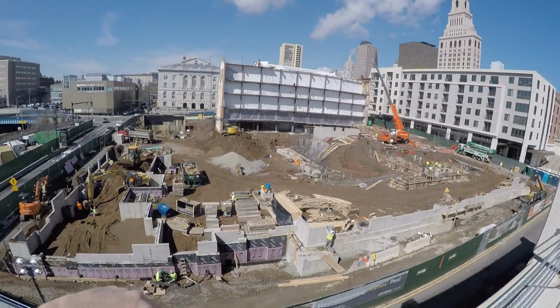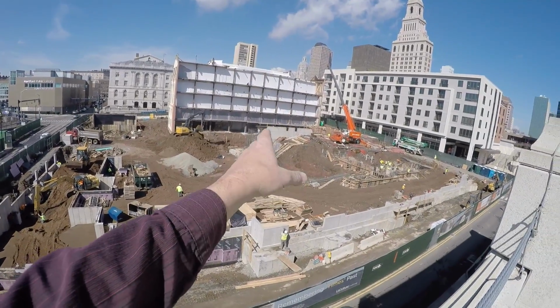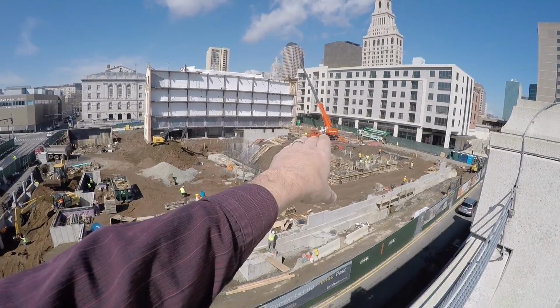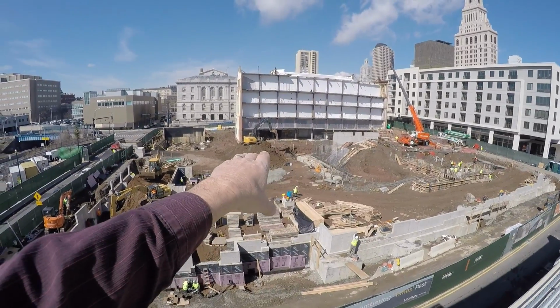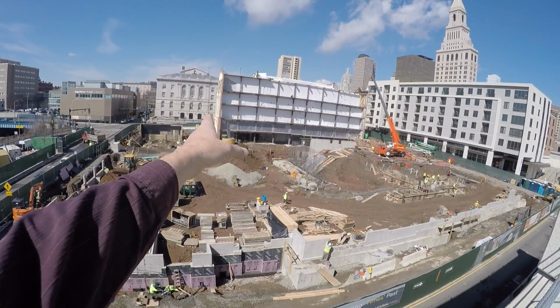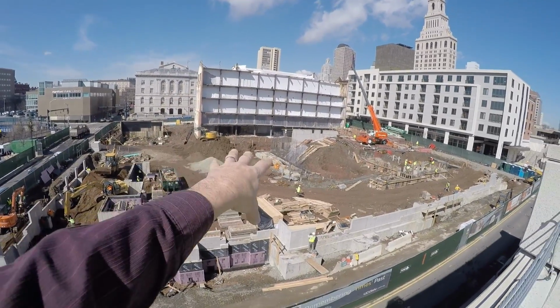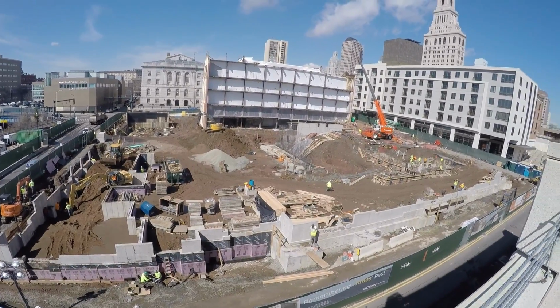And a point of reference we talked about in an earlier video is that's the wall that separates the atrium, the glassed-in multi-story side to the north, and the courtyard, just about where you see the excavator, right about in here. And the pathway for the students and public will be right on the side of the Hartford Times, and they'll come in, and that's the open space that we're really looking forward to seeing.